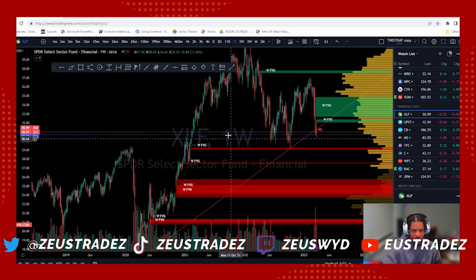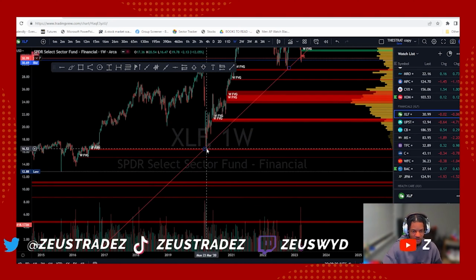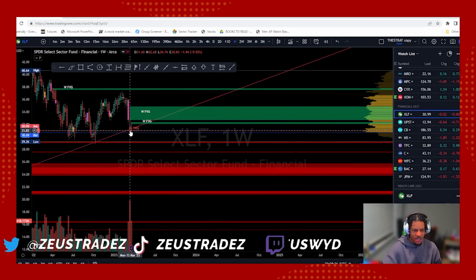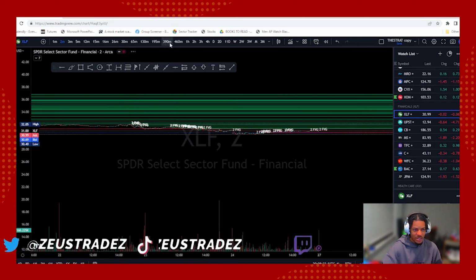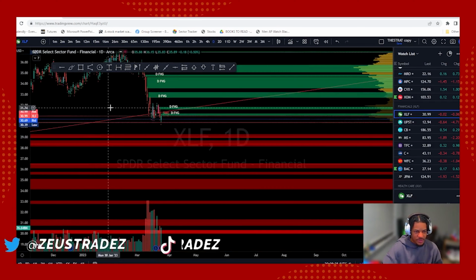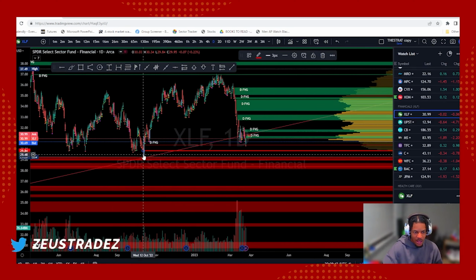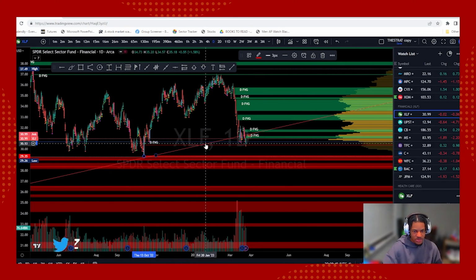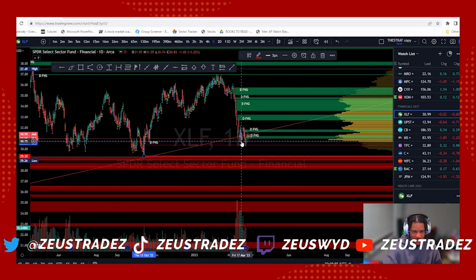XLF, we are still holding this monthly/weekly trend line that we got back from COVID lows back in 2020. So kind of interesting to see if we manage to hold this level or not this week. I would just look to play, if you were trading XLF, based on the daily time frame, if you are still in shorts, I would look to target that 29.35 level. But that trade is only validated as long as we hold below this 30.75 level.